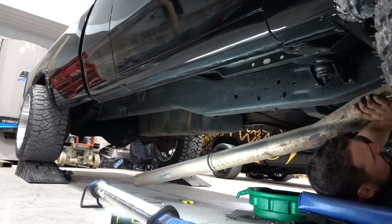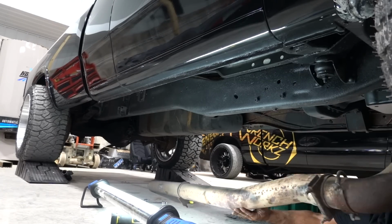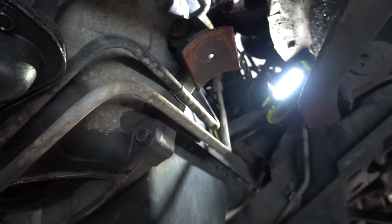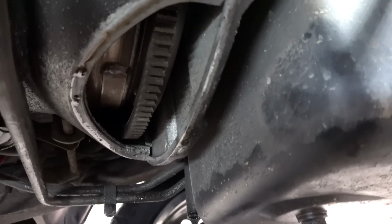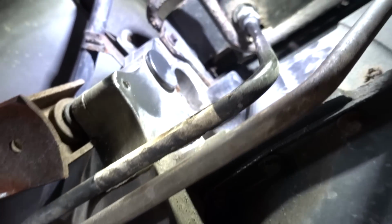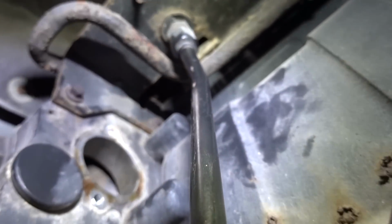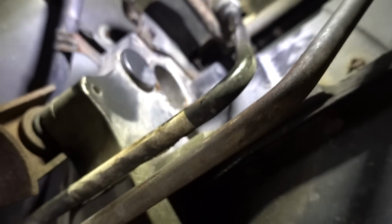Went ahead and removed our exhaust to access our converter bolts. So we're working on getting our converter bolts out. We've got our access panel out here. Pretty much every Cummins has got their converter bolts on the passenger side of the block to transmission. Little access hole up in here. We've went ahead and worked on that.